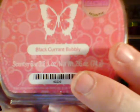If you like sweet smelling scents, it does kind of make you want to just have a glass of champagne, because that's what it smells like to me. It's really, really good. This is for January, so you can't buy it yet, but you can get a sample.